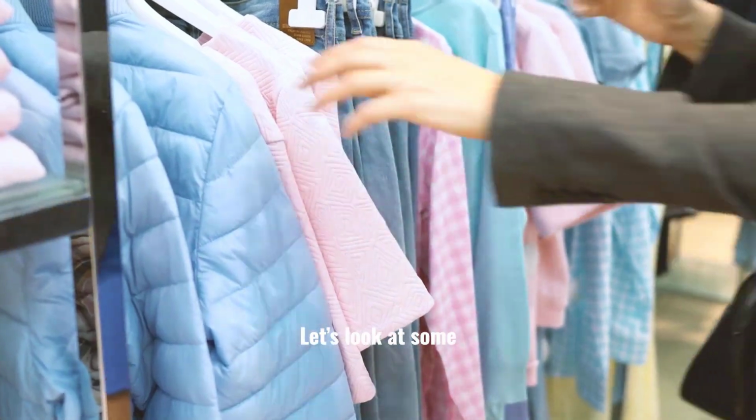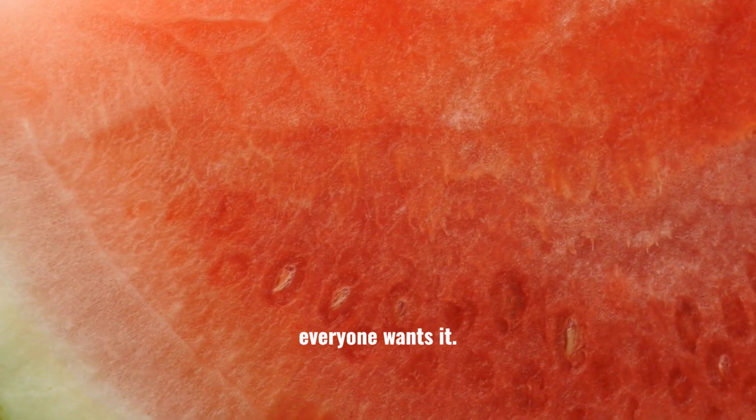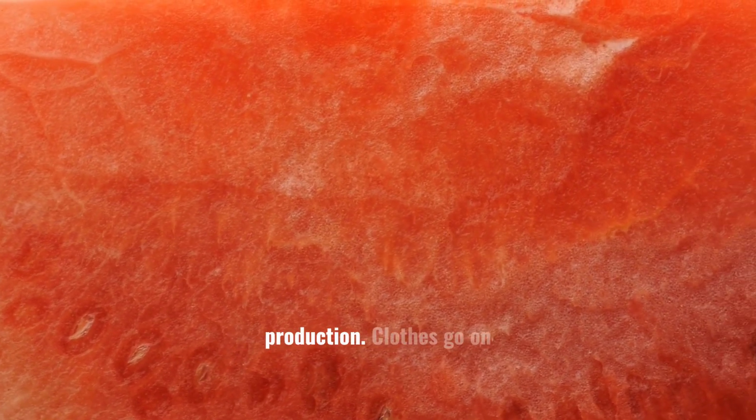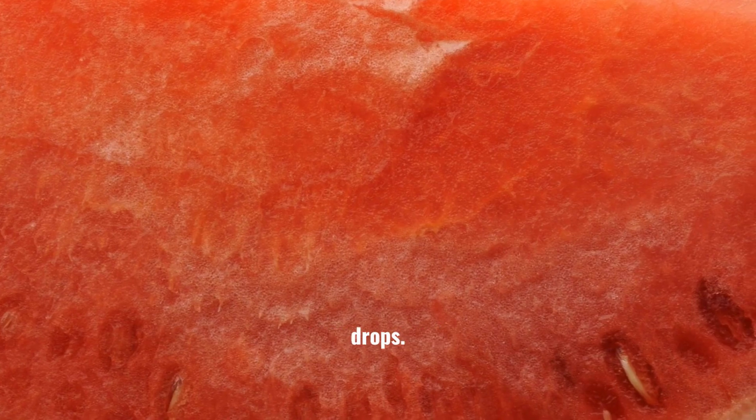Let's look at some examples. Ice cream becomes more expensive in summer because everyone wants it. Watermelon is pricier in winter because there's less production. Clothes go on sale at the end of the season because demand drops.